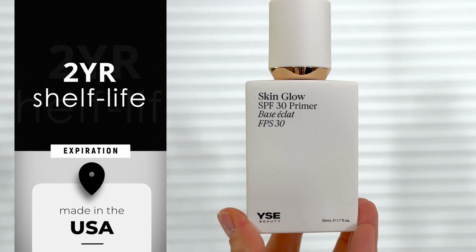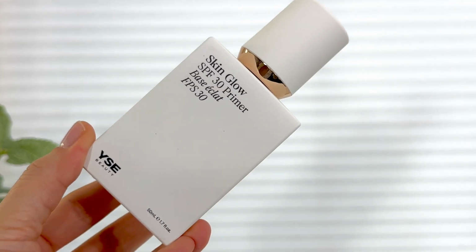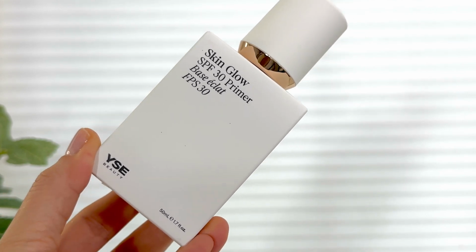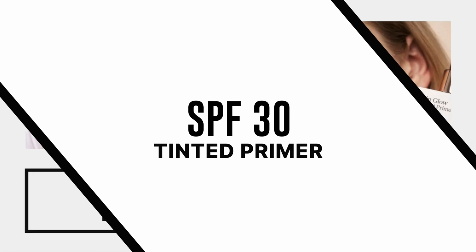Can we talk about that packaging? It is so aesthetically pleasing. It's so pretty. If you like white and gold, you're gonna absolutely love this packaging, and it's gonna look so good in your bathroom, because you can use this every day. It has a tint to it, but it's more of an SPF primer.